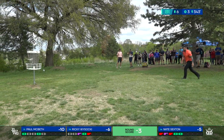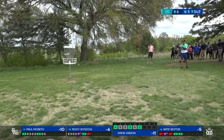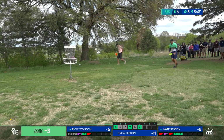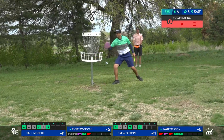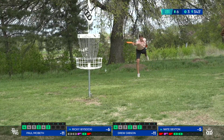Nice redemption bird from Drew. You see he got that just over the rim as to try and keep the wind out of the equation as much as possible. Yep. And another redemption bird for Paul, too. Yeah, he just kind of put that like there was no wind. It looked entirely unaffected. Yeah, that's kind of what he does.